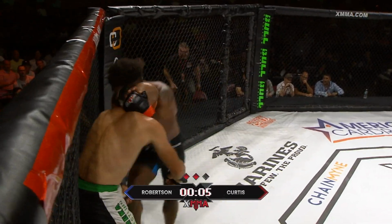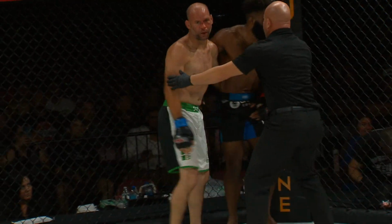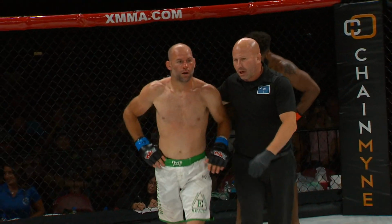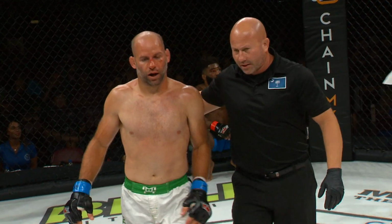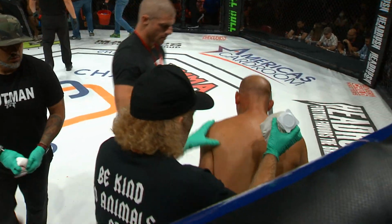Good shot there to finish the round. Flying knee. Flying knee. Elbow. Ooh-wee. Nice matchup so far. Great matchup so far. Referee talking to Kenny Robertson about something. I'm not really sure, I don't know if we can hear what he says.